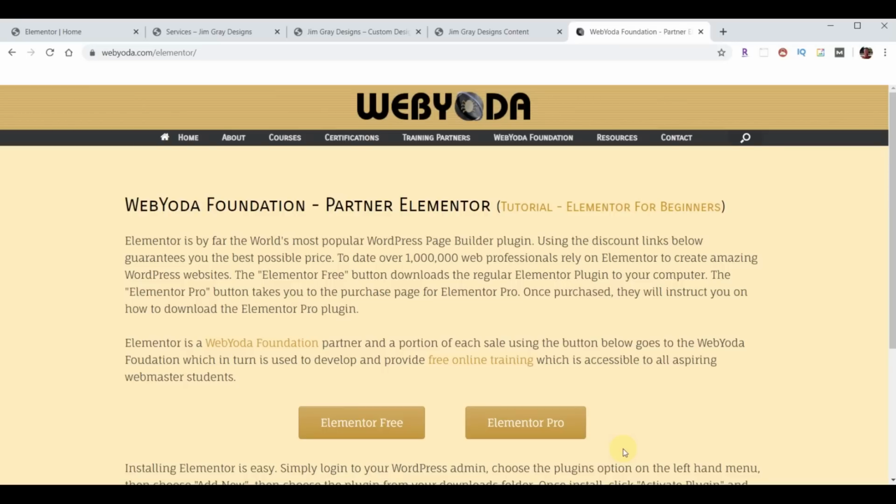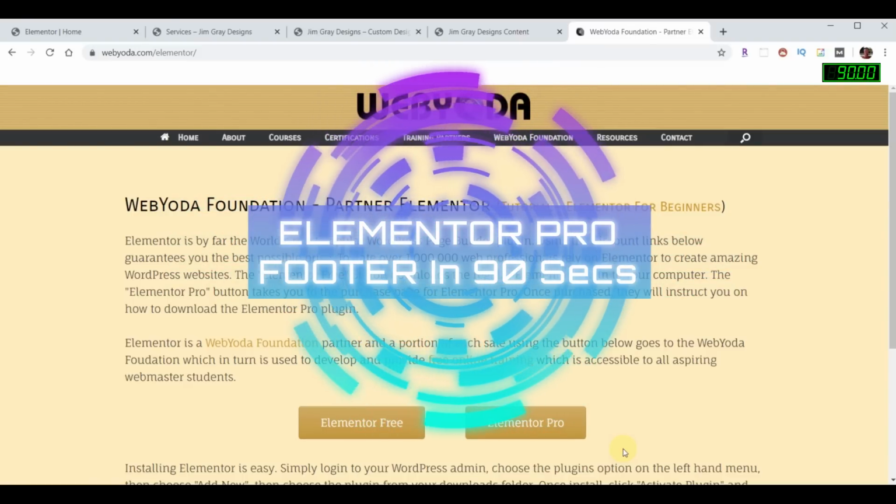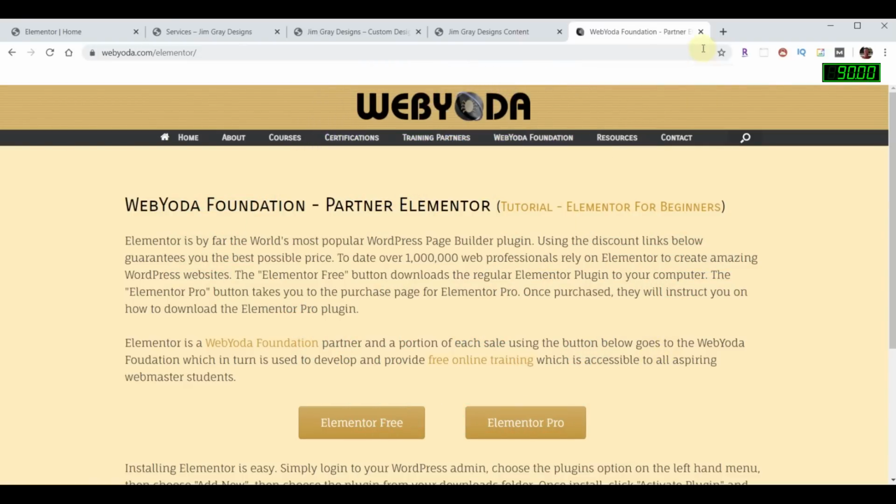So in my case, I did purchase the Pro, and then once I purchased the Pro, I went through the install process, which is really quick and easy. You just import the plugin and enter your license and you're ready to go. For those interested in the Elementor Pro footer, here's a quick walkthrough of what you're going to need to do.